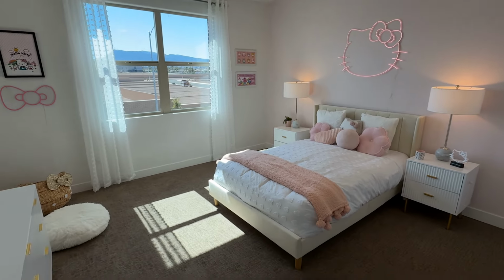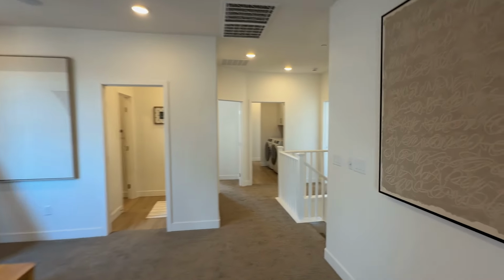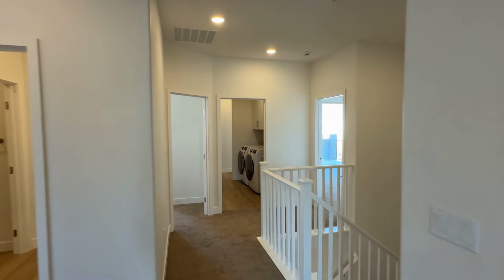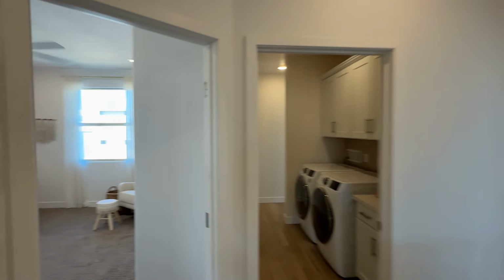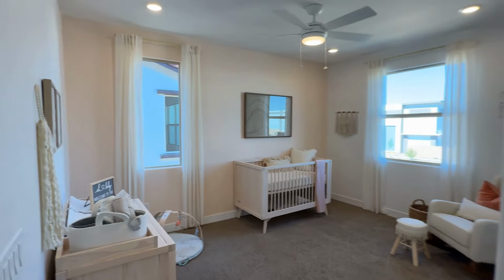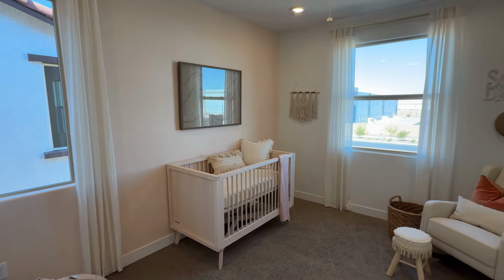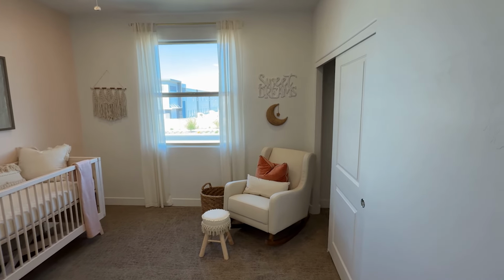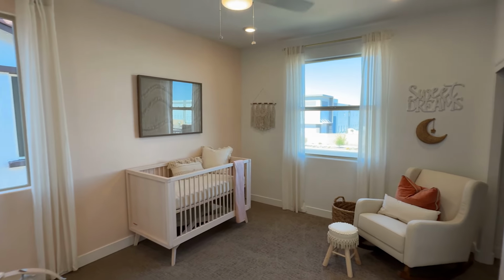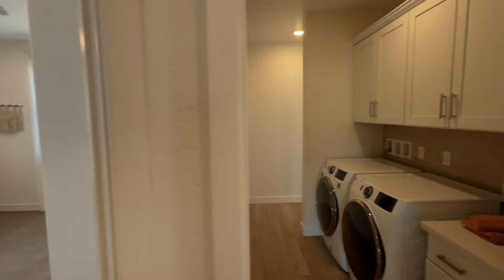But here's bedroom number 2, because we did see that next gen, so it does count as a bedroom. So we're gonna have 3 bedrooms here upstairs. So that's bedroom number 1. Off to the right, it's our primary. We'll see that in just a second. We'll show you bedroom number 3, and have it staged as a baby room. Pretty nice. Also, 9-foot ceilings here upstairs. Then right over here, you have your laundry room.